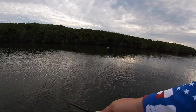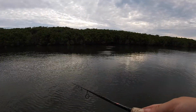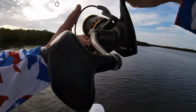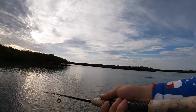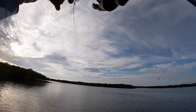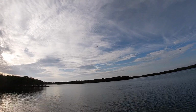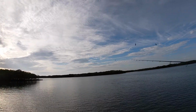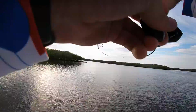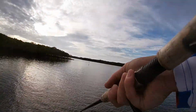Ooh, snook. Oh, I missed it. Probably still had it. Oh, yeah, some dropped out of the water for it. I think that's a snook. I think these are all snooks. There it is. Get in there. Get you hooked up. I can't see.